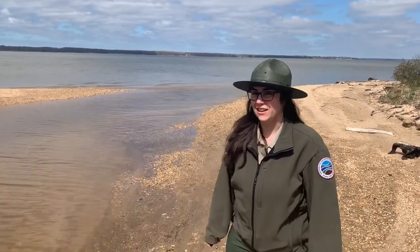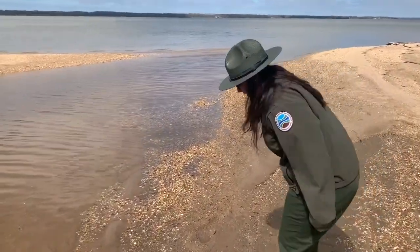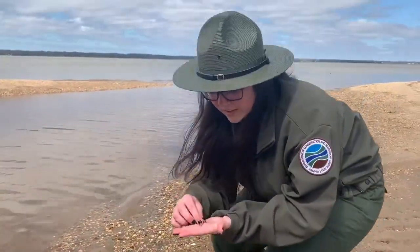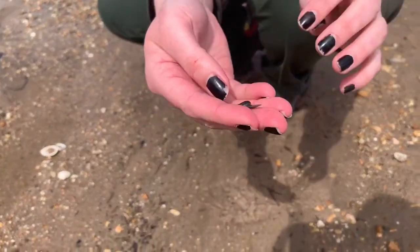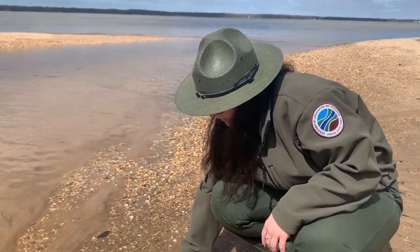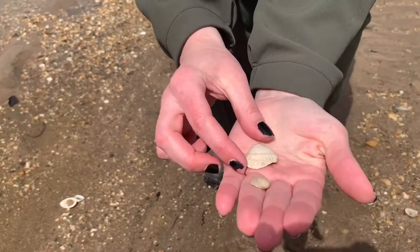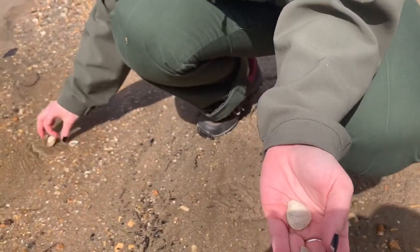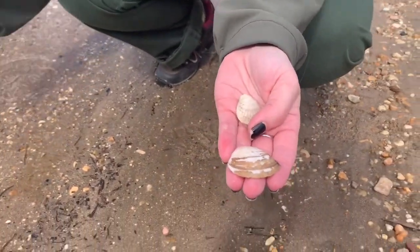This is one of the best places in the park to find shark's teeth and other fossils. So let's see if we can find any. I think we have one here. Here's a fossilized shark's tooth. See how it's all black and the grooves are going down? And then we also have some fossilized shells. You can tell that these are fossilized because the veins are going down the shell, where in a modern one, they go across, like these two.